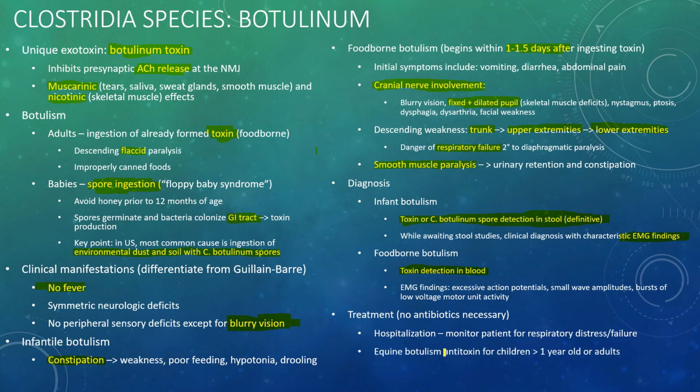For children, you give the antitoxin. All right, very important: greater than 1 year old or adults, you give the antitoxin. Remember, in the adult form of botulism, you get toxin causing the problem. Same with babies that are older than a year old that eat honey after a year of age. They're going to get the foodborne botulism, not the honey kind. Only if you have the young baby that gets the honey or environmental dust-induced botulism, that's when you give the human-derived immune globulin. So for adults and kids older than 1 year old, you give the antitoxin. For kids less than a year of age, you give the botulism immune globulin.